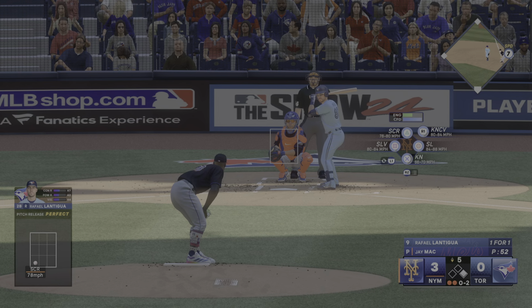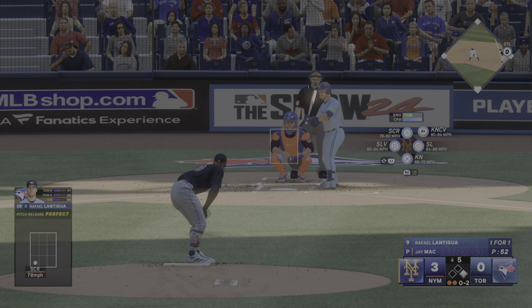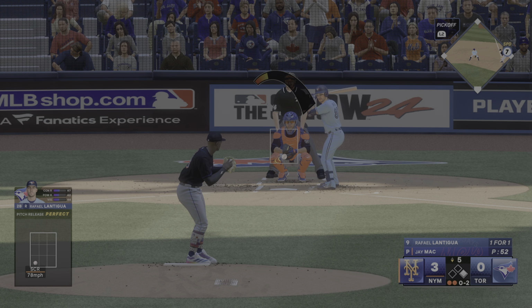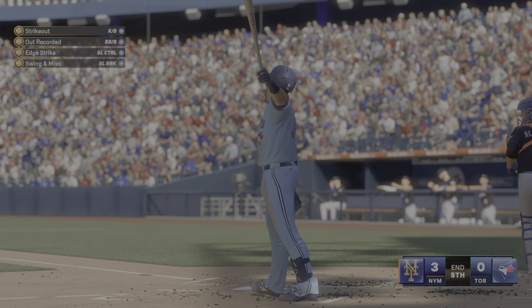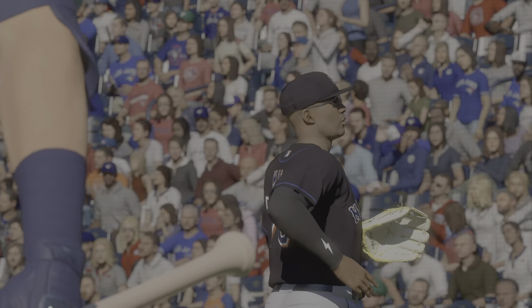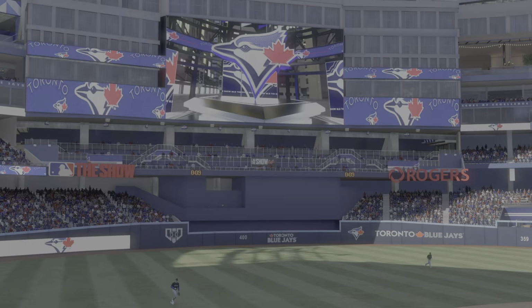The Mets leading by three. Last half of inning number five. Cut on and miss. Struck him out. And that is that. One left for Toronto. They trail it here 3-0.